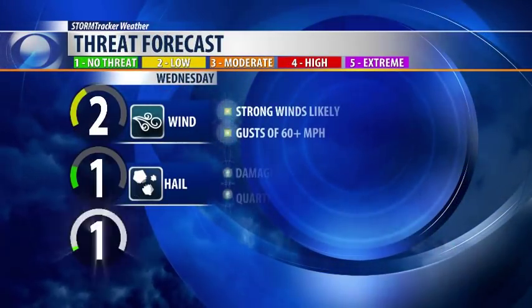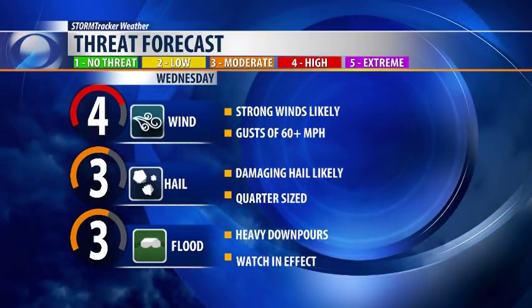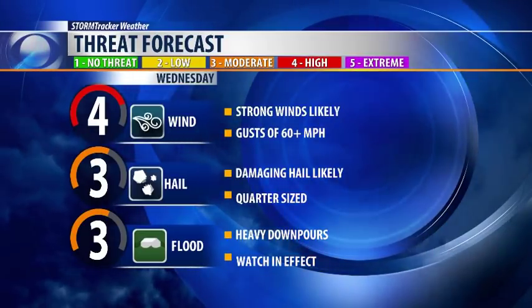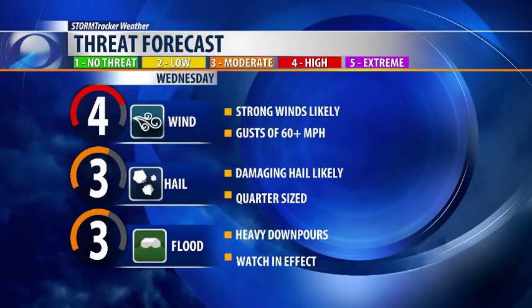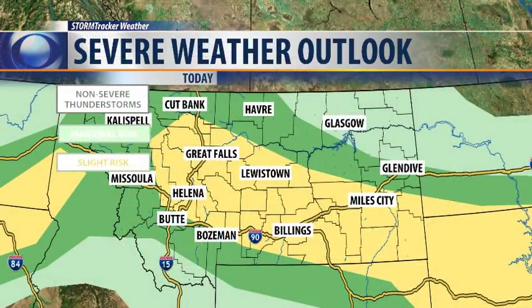So given that these storms look to be organizing a little bit, it's actually high winds that look like the main threat, especially as we head a little later into the evening, but still damaging hail, quarter size, maybe even slightly larger than that. And of course, with that watch in effect, we are on the lookout for flash flooding as well. For today, we are under a slight risk for severe weather, anywhere shaded in yellow, so that's the main areas to watch there.